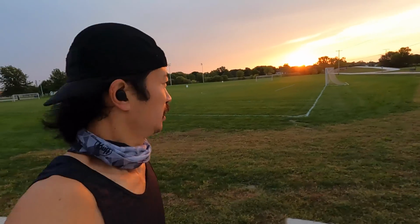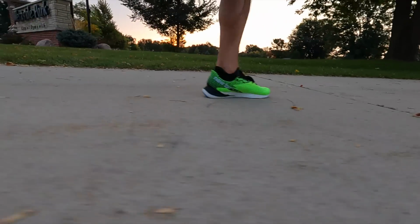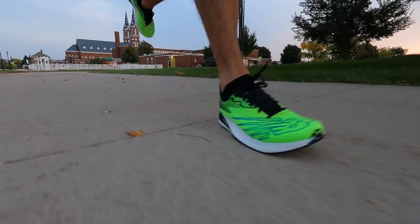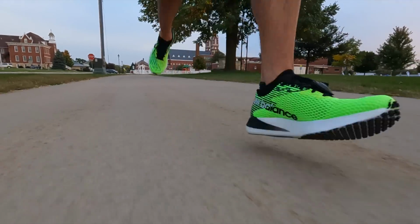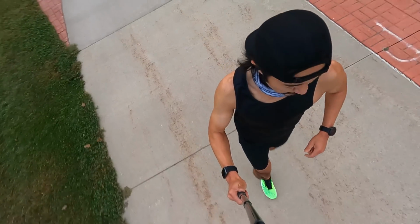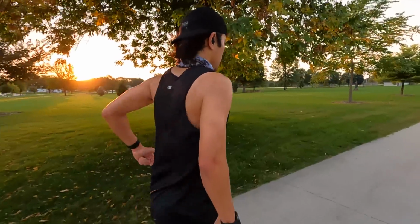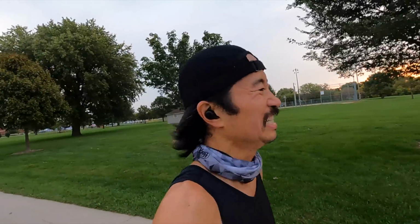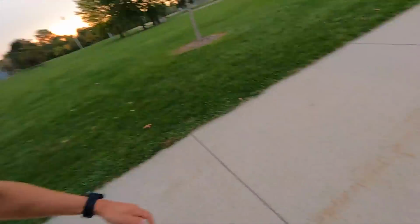Let's go, let's do it. 1 mile in. All right, just hit the 5K mark, 19:57. Oh, 2 more K to go.